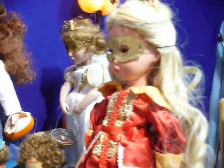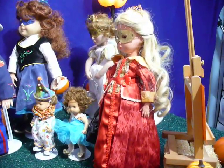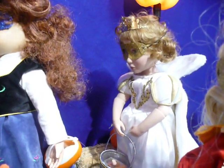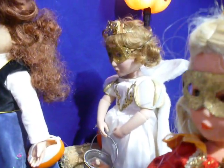And here is Gwendolyn in a beautiful red gown. And behind her is Amelia as a pretty white princess. Isn't that a pretty dress? Let's go around the back so you can see her pretty ermine cape. Isn't that pretty?